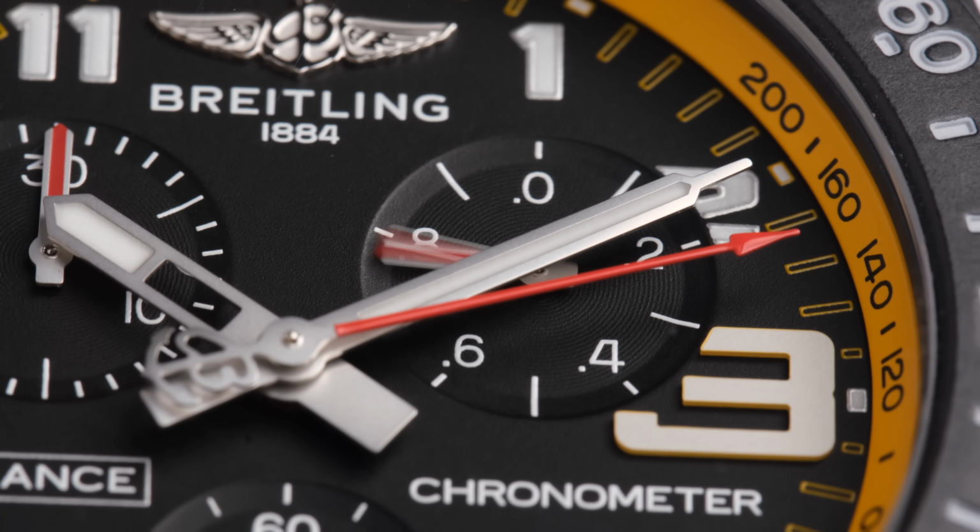I hate this date placement. Shout out to Don Hamilton if you're watching. He loves a 4:30 date. I hate it so much, but I love having the date functionality, so I'm in a weird spot with this one. Breitling have packed in some more adventurous features in unlikely places.